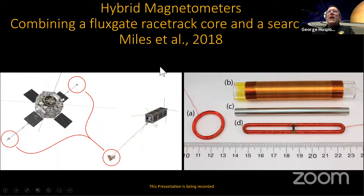David Miles here at Iowa, and actually before he even came to Iowa, has been working on these hybrid magnetometers, which basically combine a flux gate, using a racetrack core, and a search coil. The reason we're investigating this is, on a large spacecraft like Van Allen Probes, you can have two booms where you have the search coil on one side and the flux gate on the other.